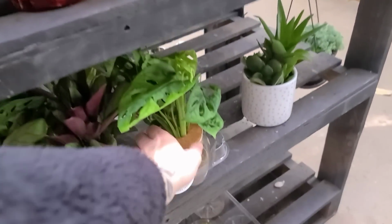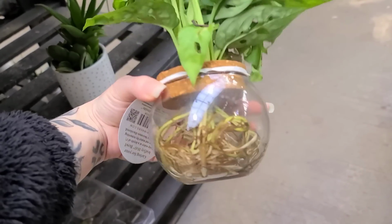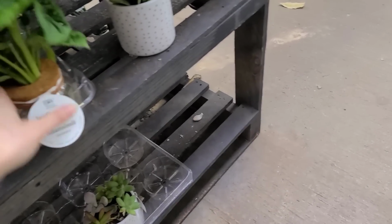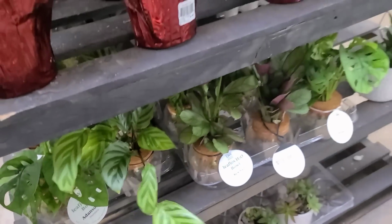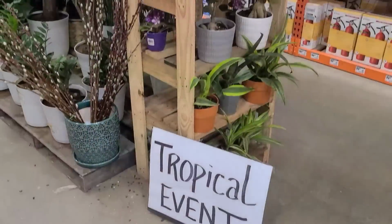So over here, there are some of these little plants that they have in water. Look at those roots. Love a good root. That is the Monstera adansonii, a cute little prayer plant in that one. And that's really it for what's hanging out over here.